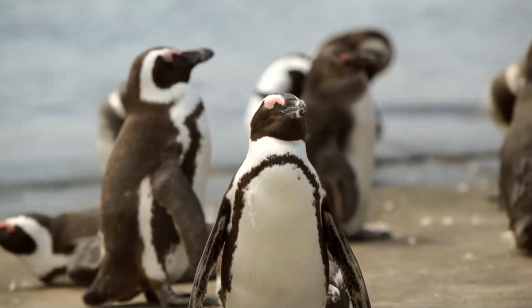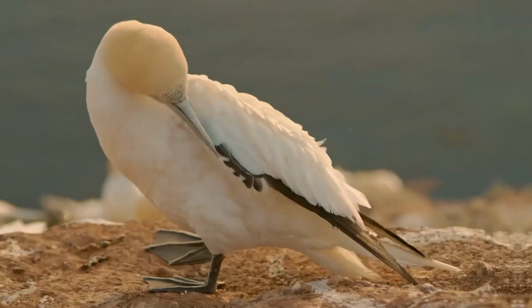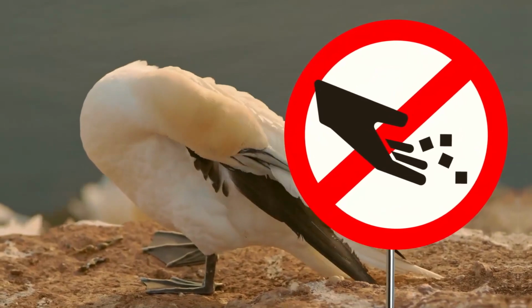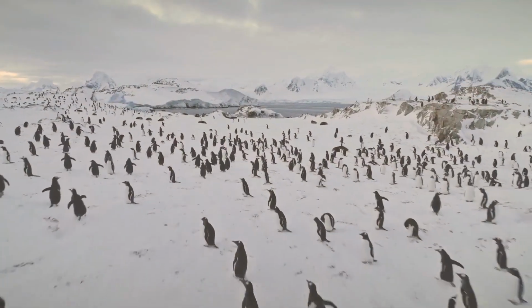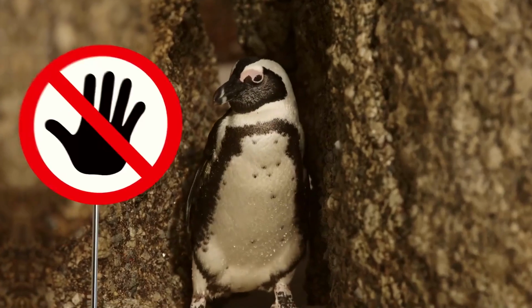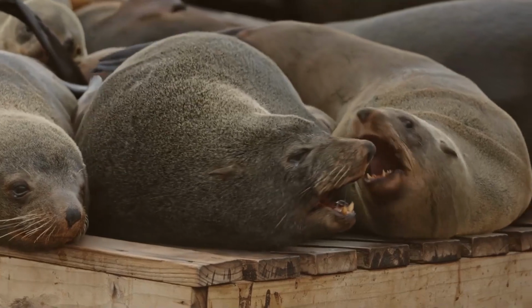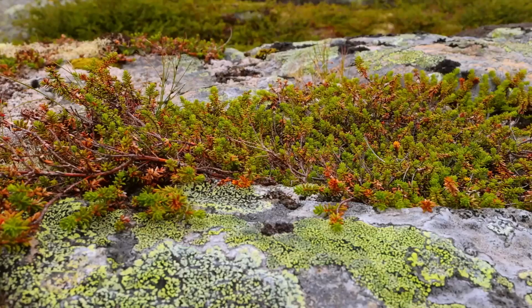Speaking of Antarctic wildlife, it might be tough for you as a tourist to spot any creatures in the wild, but even if you do, please resist the urge to feed them. It's a big no-no to feed, touch, or handle birds or seals, and don't approach or photograph them in a way that disrupts their behavior. Plus, their stomachs might not appreciate what you have to offer.